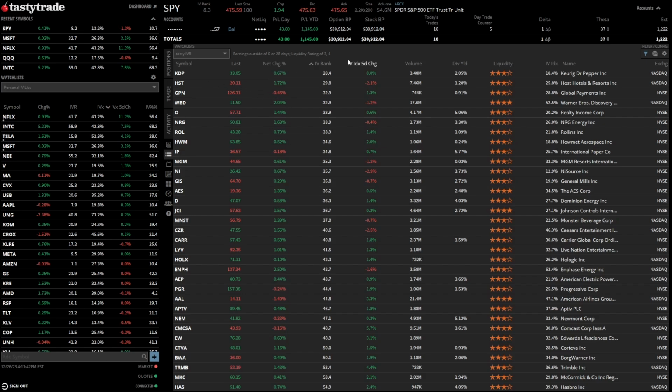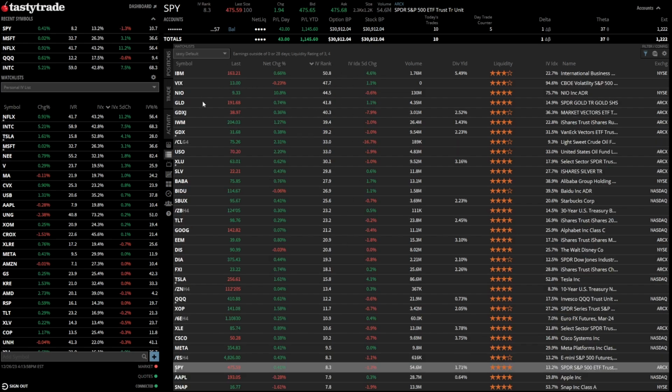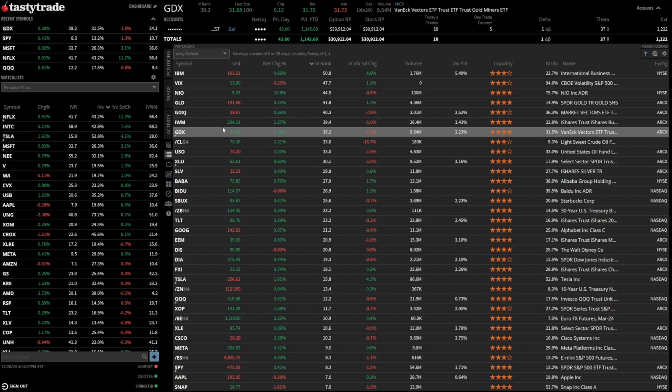And you can see here the companies that are basically ranking in the top IV through the day. At the top, we basically have GDX, which is Vanguard Sectors ETF Trust, and that's basically a miners company. The reason I did this was that it was actually green on the day for the change, and they were sitting higher on the IV when I was looking at it.